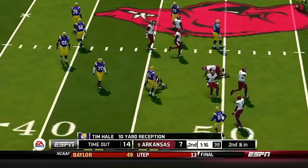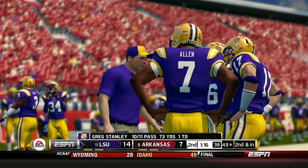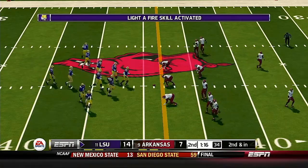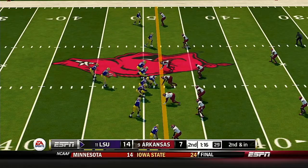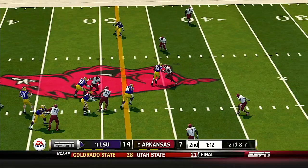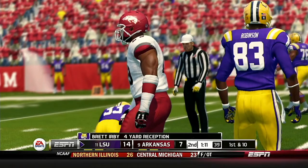Throws it in a hurry, and he's hit immediately. The quarterback and his receiver make a great play here and convert on an early down. So it's second down, and they're only about a foot away from picking up the first down. My five. Tackle at the 45-yard line.